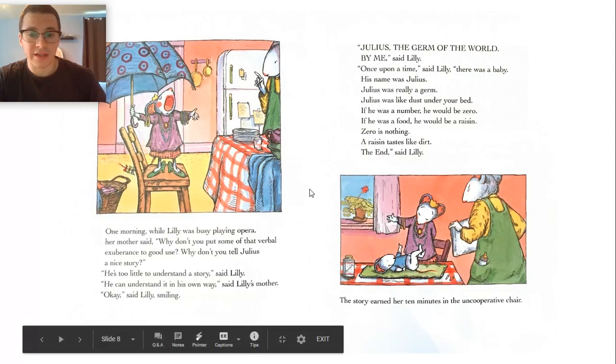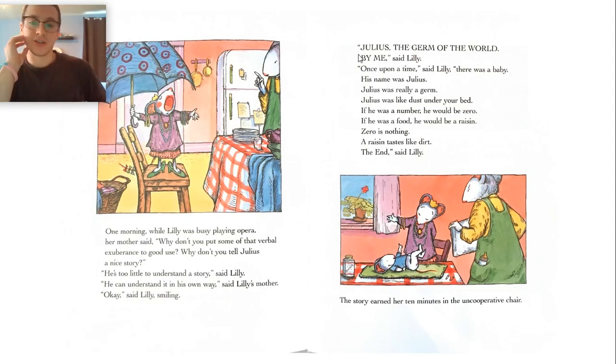And right where we ended off, Lily made up a story about Julius that earned her 10 minutes in the uncooperative chair because it was so mean. She said that Julius was like a germ, like dust under your bed, and if he was a number, he would be 0. So that was super, super mean.